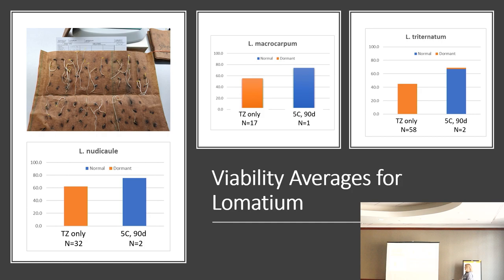So this is just a better example of this. This was Lomatium. They all behave the same way. How often does that happen, all three species of Lomatium behaving the same? Usually it doesn't happen. So we had gone from TZ only. People had maybe even given up a little bit, and we just went to a straight TZ test. And recently we found: leave them at 5 degrees. Do not take them out and put them warmer. Just leave them at 5 till they're done. So we don't even really call it a pre-chill. It's just its germination conditions.